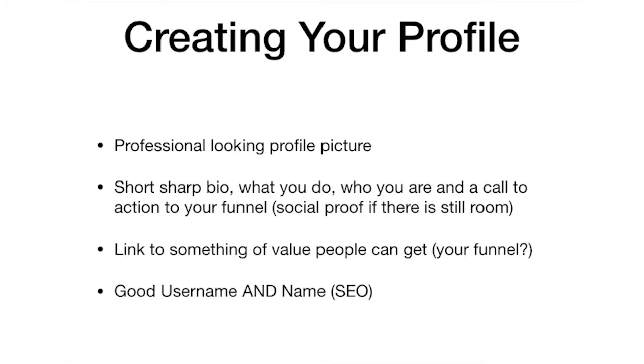Alright guys, so creating your profile. You want to make sure your profile looks nice. Instagram is a very, very visual platform. It's somewhere where you're going to need to grab someone's attention by having a nice, clean, crisp profile. And by doing this, you're going to exude that sort of confidence, that messaging that you know what you're doing. Because if you've just got a boring, plain profile, it's not very attractive to drive traffic.